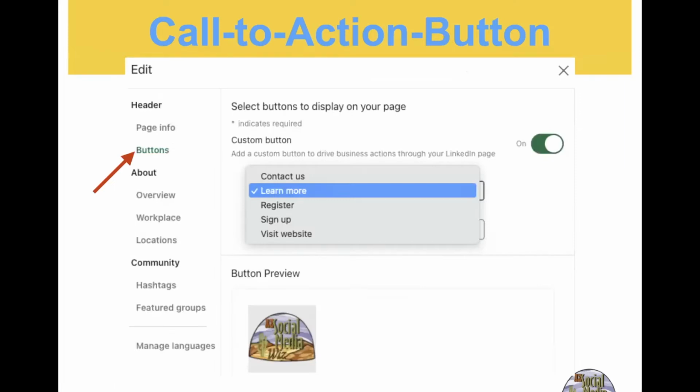And then this is in the whole setup of the company profile page. So you have the call to action button. So what do you want people to do? I like using Learn more rather than Visit website. It's a better command. And if you use the others, put a clear call to action in the cover graphic or banner. You know what I mean by that? You have Register or Sign up, which is basically the same thing. So if you're promoting an event, you can make a banner graphic for that, and you want people to register or sign up, then you can put it there. There's other places to promote events on there, and I'll show you that.